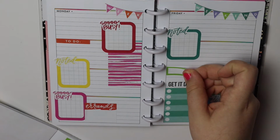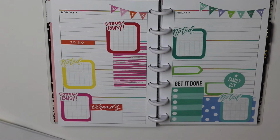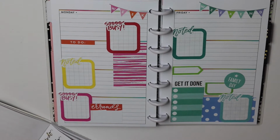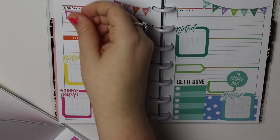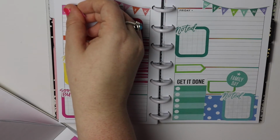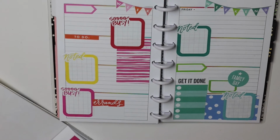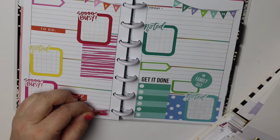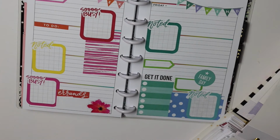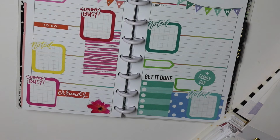So I'm gonna put this here, cover up Sunday, and we'll go ahead and do a light pink. Or should we do a dark pink? Pink to cover up Monday. So all of Friday's not covered up. We'll do a quote sticker for Friday. Or else should we put the other one right here? We'll cut this.